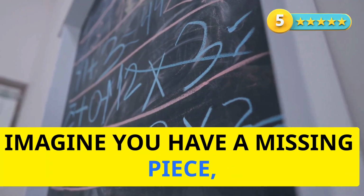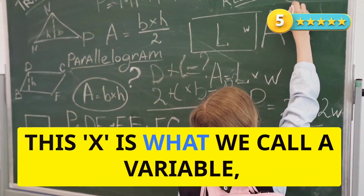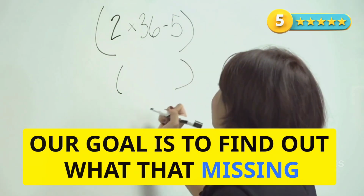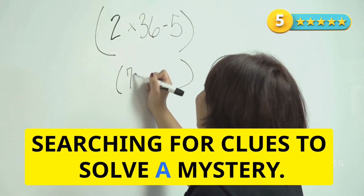Imagine you have a missing piece, represented by a letter like X. This X is what we call a variable, and it stands in for a number we don't know yet. Our goal is to find out what that missing piece is. It's like being a detective, searching for clues to solve a mystery.